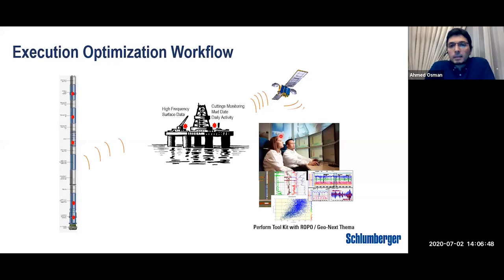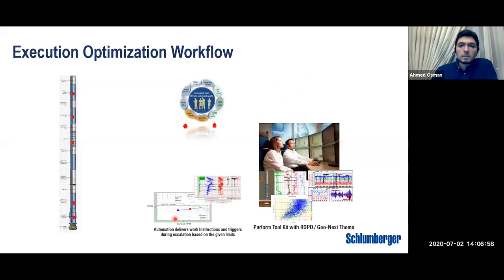Then once you have the data at the office, you can do all the optimization and all the decision making, whether drilling optimization metrics or optimizing the different metrics, or even getting expertise from all the geo or petrophysical experts who need to look at data and make decisions on the spot.